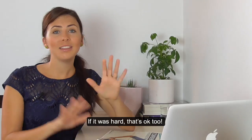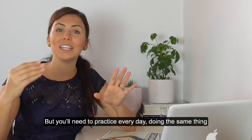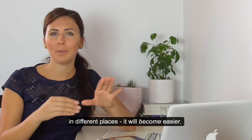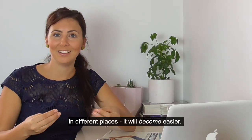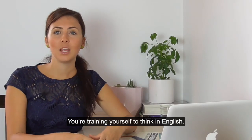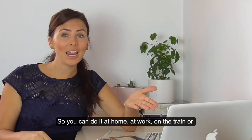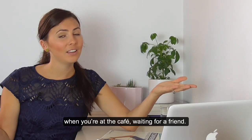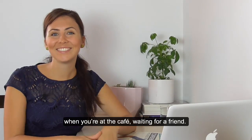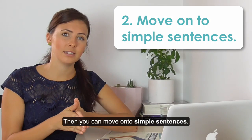Now, if that was easy, we can move on to the next level. If it was hard, that's okay too, but you'll need to practice every day doing the same thing in different places. It will become easier. You're training yourself to think in English. So you can do it at home or at work, on the train, or when you're at the cafe waiting for a friend.